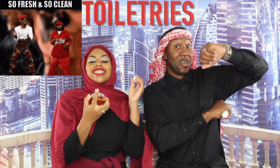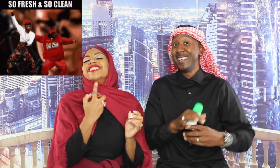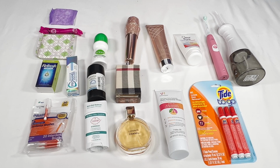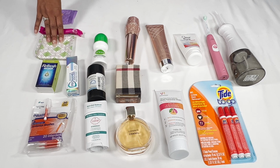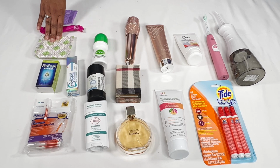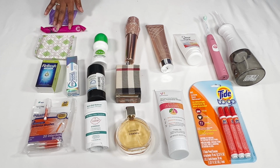Toiletries. Alright, so let's get a little personal. If you are going on a trip, you definitely need some personal items, okay? Hope to God not. But if you are on your period, if you are a woman, you definitely will need to bring some pads. If you're into tampons, panty liners.